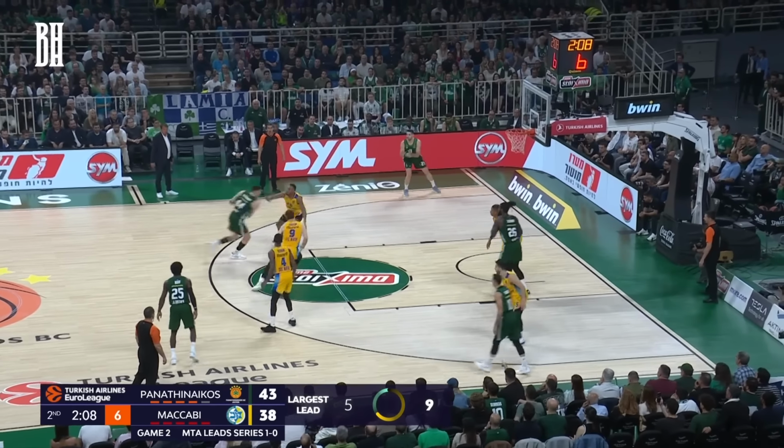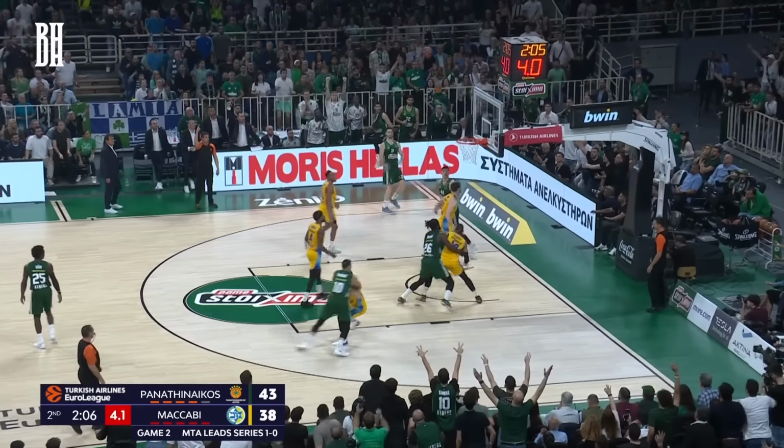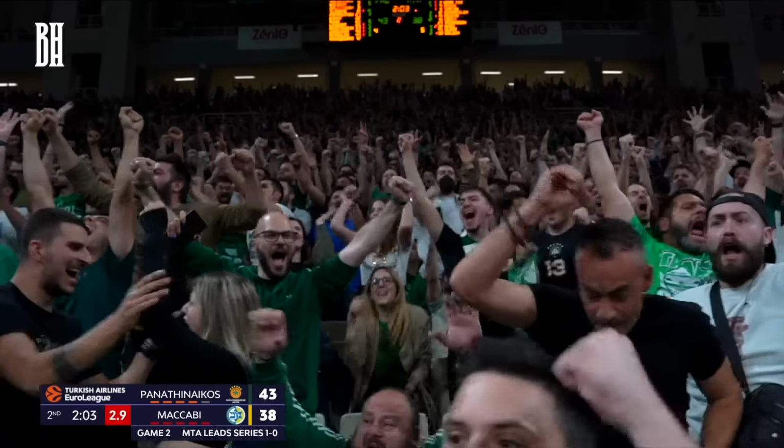Five now, the largest lead for Panathinaikos, and they have the ball. Free shot from the corner. How about another?